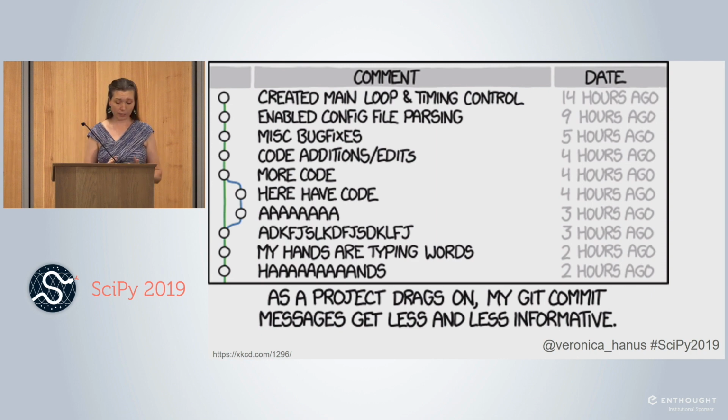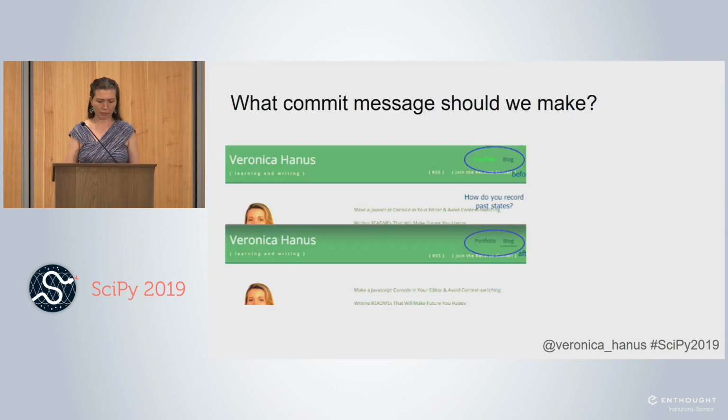So let's give ourselves a little test. What commit messages should we make for this set of changes? I've circled the area that was changed there in the nav bar. We have a color change removal and the addition of an underline. So, there's lots of things we could say to describe that change, but if you were trying to give yourself a mental image of the change, what would you say?